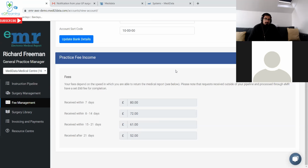So you get £80 if you process within 7 days. But if, unfortunately, you've got a lot of workload going on, then if you take longer than 21 days, you'd be getting £52 for the report. And you can see the fees in between. And this is just so that everyone understands and can work with the fact that you're getting so much efficiency.